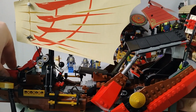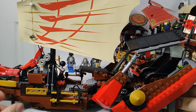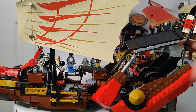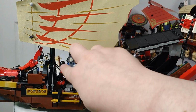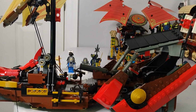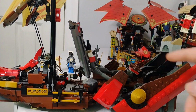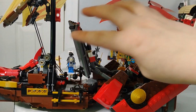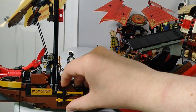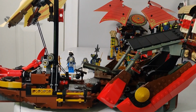You can raise and lower the anchor with this little winch at the front, if it wants to work. Sometimes it doesn't want to work. And so the anchor just goes down like that. For the sails, you can pull this little lever right here and open them up like that to give it just a sailing look. You can also move this cockpit section forward to put some figures in the back here. There's also a cannon and a couple hidden compartments that just have little daggers in them and stuff like that. Nothing super crazy there.